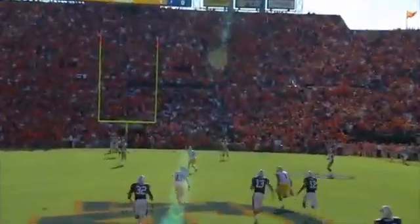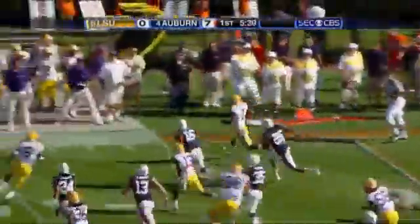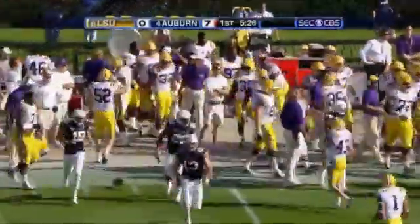Wes Byram will kick off. Peterson comes up, grabs it at the 12. Gets around the corner. Oh, dear. A little collision in the bench area.